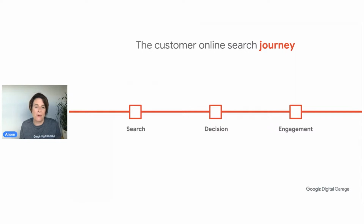So customers are getting more impatient as time goes by. We want instant results. We want exactly what we're looking for. We want them personalized. So as businesses, we need to support them where they need engagement quickly, and to help them make the decision to click with our business and engage with our business.